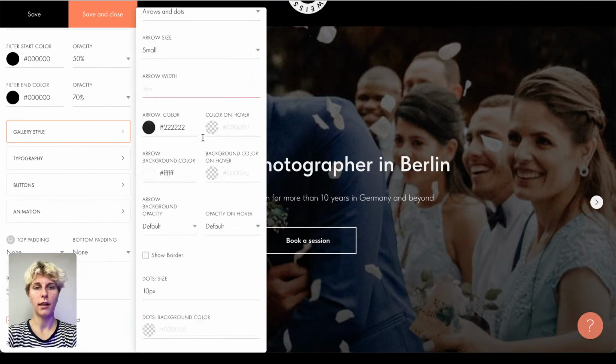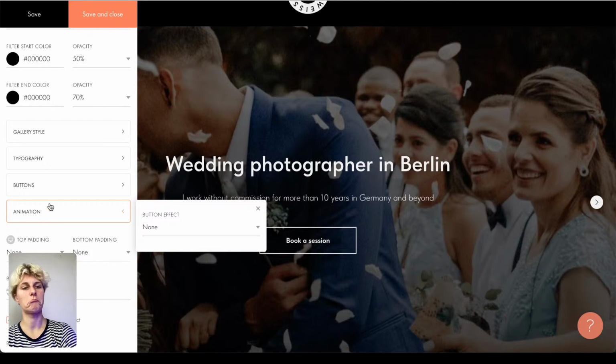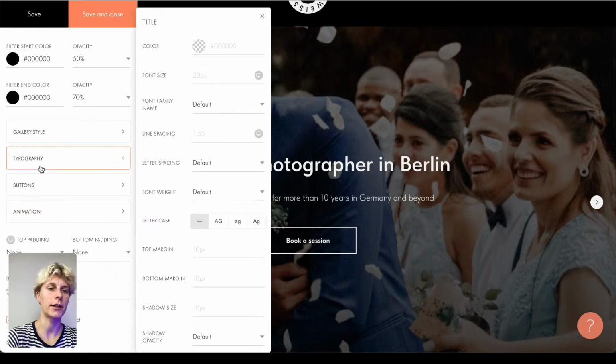Now, the gallery style can also be customized, and the typography. I will not go deep into each setting because it differs from block to block, which makes sense because the content types are different for each block. But I will just show you the typography settings because these are important for web design and for the design of your page.